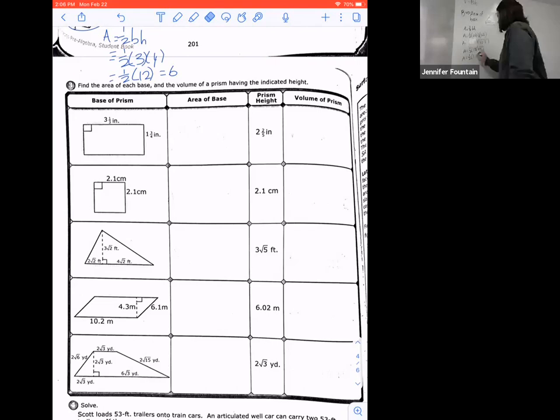Times 2. So 1/2 of 18 is 9. 9 times 2 is 18. So I have 18 feet. So now I found big B. So if B is 18 times the height, again, the height is going to be 3 times the square root of 2.